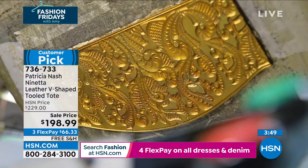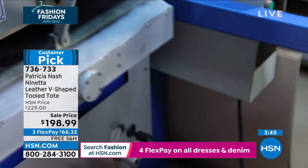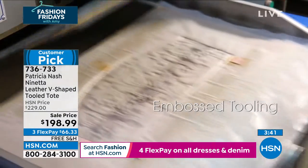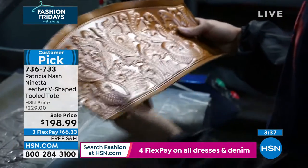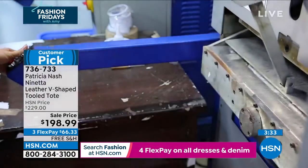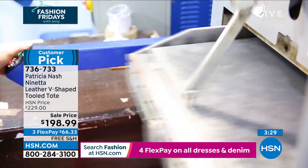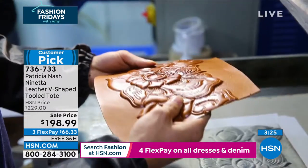Then we take what looks kind of like a waffle iron, like what you're seeing right there, under intense heat, and press it down. Because it's 100% full grain leather, the best leather you can get, it really holds that embossed tooling. So it's going to stay like that. If it wasn't good leather, it wouldn't stay like that. It would end up being really flat, but it's got this beautiful 3D effect. And you can see all the detail in there from the petals to the little parts inside of the flower.